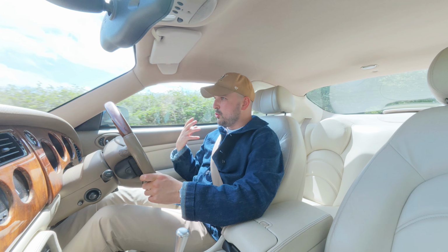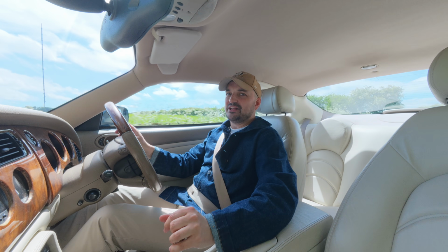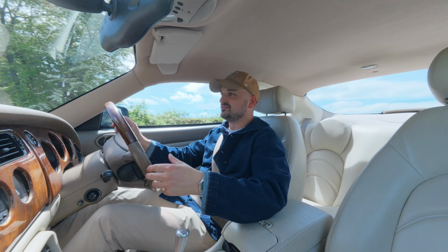Those 911s drove a hell of a lot better, they had more power. It wasn't really a match-up at all. They were proper sports cars, and these were much more GT.